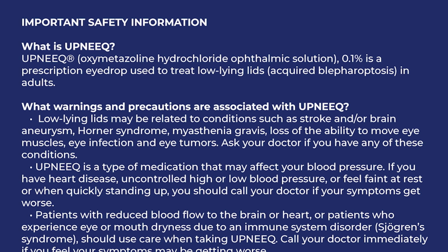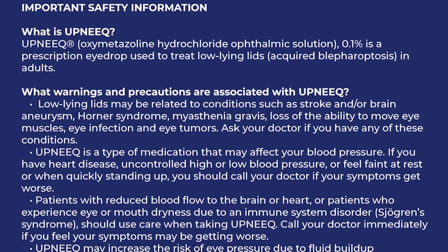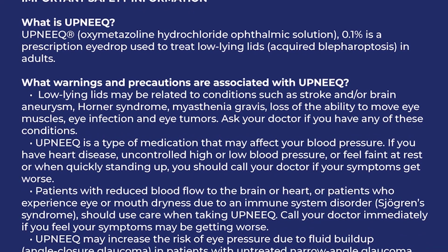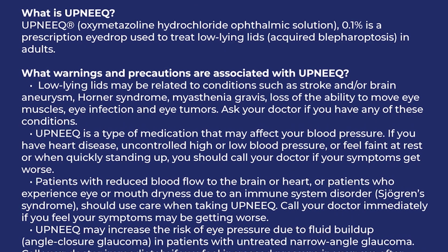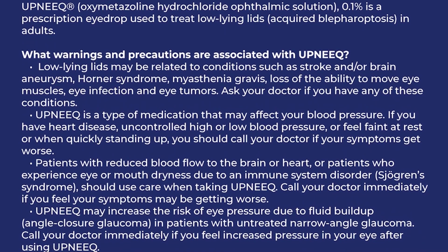Let's look at some important safety information for UPNEEQ. There are no contraindications, warnings, and precautions. Ptosis may be associated with neurologic or orbital diseases such as stroke and/or cerebral aneurysm, Horner syndrome, myasthenia gravis, external ophthalmoplegia, orbital infection, and orbital masses.